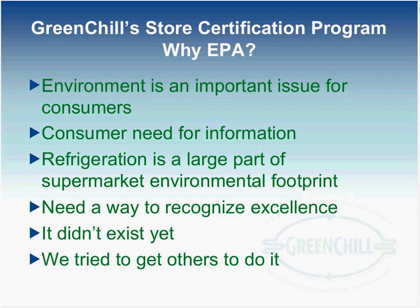There's also a need for information. Right now, everybody's claiming to be green for some reason or another, and there's a need to be able to communicate to your customers that it's not just you saying that you're green. When EPA says that you're green, I think that's a little bit more meaningful for customers.